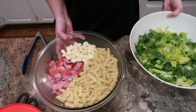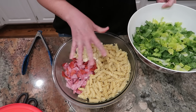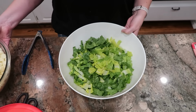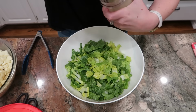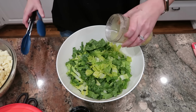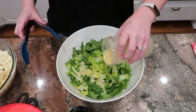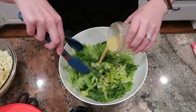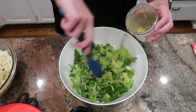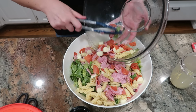I'm realizing that the bowl I started this out in is probably gonna be a little bit too small. So I'm gonna go ahead and dress the greens, and then I will mix everything else in, the pasta and the meat and the cheese, kind of mix everything around and hope that it will all fit in here. Yay! It is gonna fit.